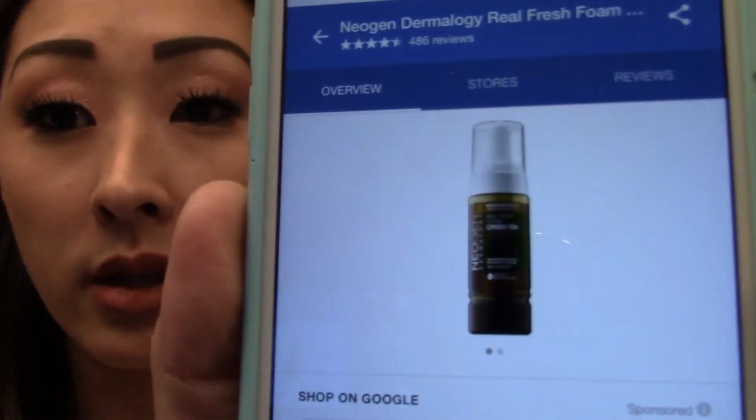So I have used, what is it? It's another green tea foam cleanser, and I will tell you exactly which one it is. Just bear with me one moment. Sorry guys, I know I should have been a bit more prepared. It's Neogen. I've used this before in the past, and it's good for oily skin, good for sensitive skin, dry skin, any type of skin type. And that's what that one looks like.